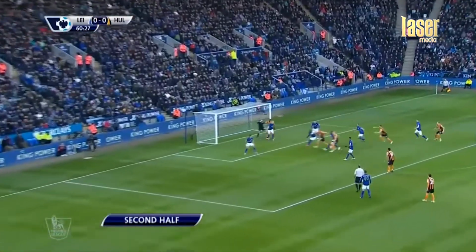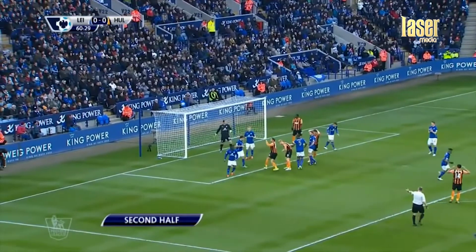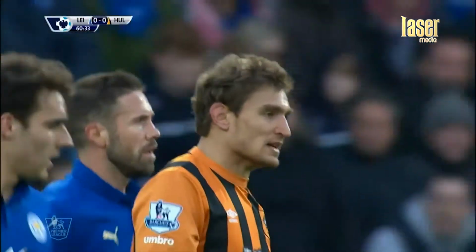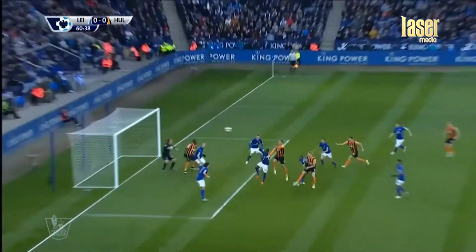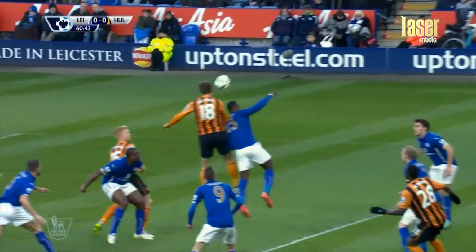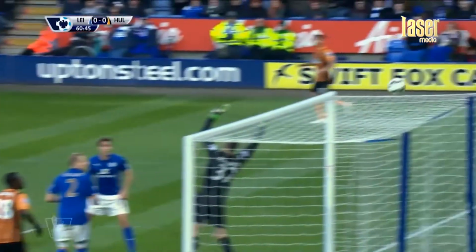It's a game where chances were few and far between. Things didn't improve too much in that respect after the break either. Jelavić was still getting on the end of the few opportunities created, but couldn't convert. His header too high here from Gaston Ramirez's corner, as Leicester City closed in on just a 5th clean sheet of the Premier League season.